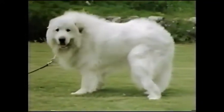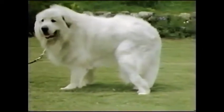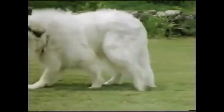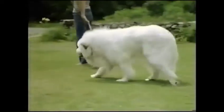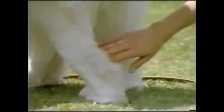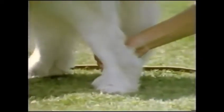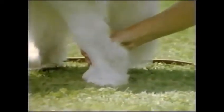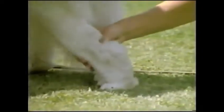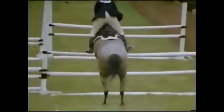A serious deformity in any breed is hyperextension of the hock. The joint is loose and tends to bend the wrong way. As with many other faults, this crippling problem tends to be inherited. Horsemen often say that the hock is the most important joint in the animal's body.